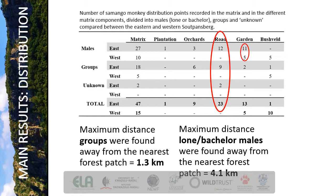And then we found a large number of distribution points on roads. This is obviously quite concerning, as roads pose a big risk to Samango monkeys. It was also interesting to see that roads are not posing an absolute barrier to Samango monkeys, but that they would choose to cross a road if they need to get from A to B. This was all only found in the eastern Soutpansberg.